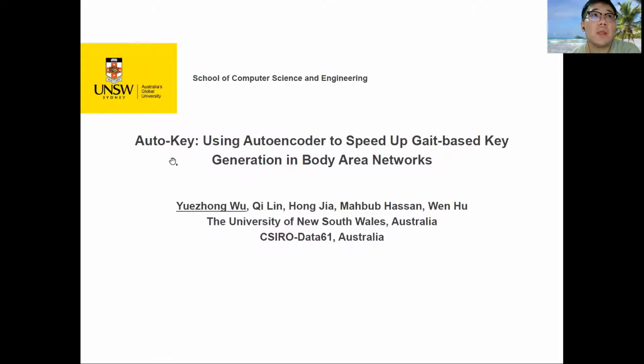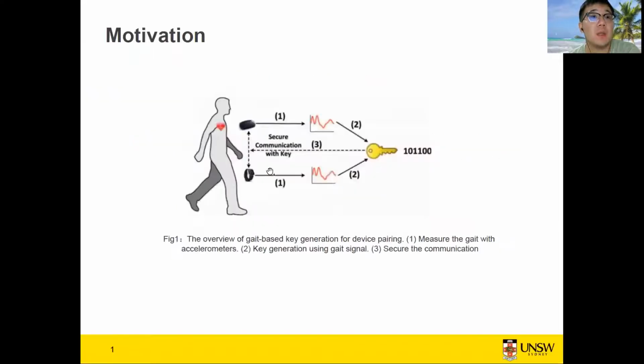Today I'm going to present my work, AutoKey: using Autoencoder to speed up gait-based key generation in body area networks. Recent research shows the potential of wearable devices to generate shared secret keys by exploiting the gait biometric. In Figure 1, two devices measure the gait with accelerometers and quantize the gait signals to binary bits, which we call the key. When the two keys are the same, they can secure their communication.